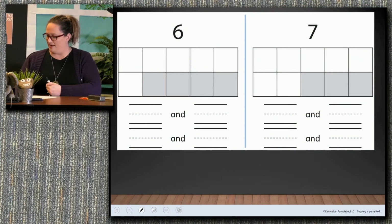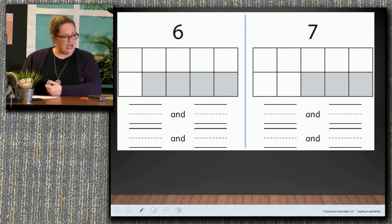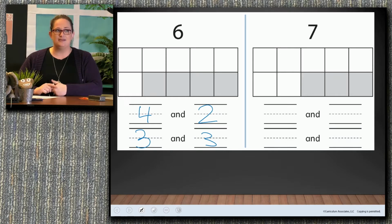Which 2 should we pick? I don't know, Mr. Kevin. I think we should do 4 and 2. And what do you think, Pebble? 3 and 3? Okay, 3 and 3. 2 ways to make 6.